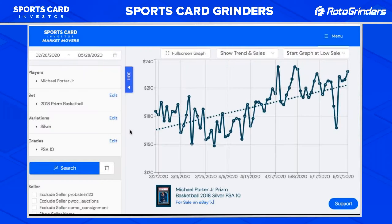And he mentions to everybody in that article that Michael Porter Jr. is one of the guys that he's targeting. And so I wanted to mention him as a potential buy and show you guys the chart on his 2018 Prism Silver PSA 10 here. You can see it's another one of those. The charts that you've seen us put up so far have pretty much been flatline to up a little bit, and those are the types of players that you want to target. It kind of shows that they're going overlooked a bit. So if you can get those players cheap, wait for them to break out or do something that creates a lot of attention and makes their card go up, and then you can flip them pretty well.